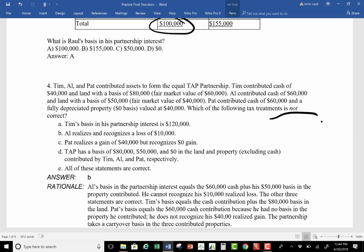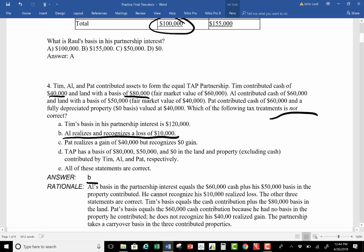Tim's basis in the partnership interest is $120,000. Well, he contributed what? Cash of $40,000 and land with the basis of $80,000. Yes, he will take his basis in the partnership based on the basis of the assets that he contributed. Al realizes and recognizes a loss of $10,000. That statement is not correct because he does not take the loss. He is just going to have the basis in the property be what his basis was, which was 50, and he's not going to be able to take that 40 loss. Now, if he wants to sell the stock later, or the partnership sells it, then they'll take the loss at that time, right? But not at the time that he contributes it.